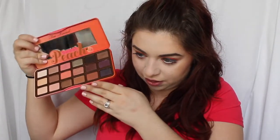I think everything about this palette is absolutely adorable. It's peach themed, obviously, and very inspired by the South. Just the names of the shadows are adorable, like Bless Her Heart, Charmed I'm Sure, Georgia, Talk Derby to Me. I think they're really witty and cute. So yeah, that was my little mini review spiel thingy.